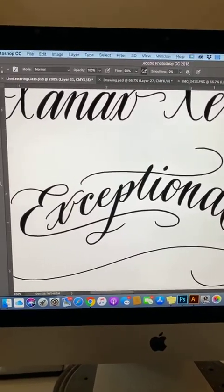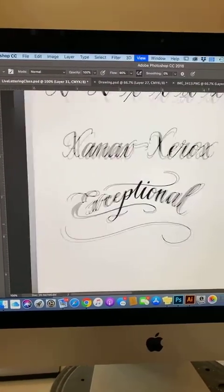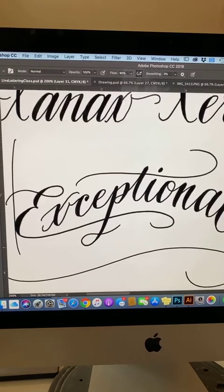Can you see from here to here? Okay, can you remind us again what the name of the Photoshop? And it says pause due to poor connection.